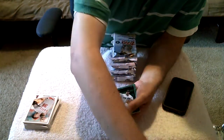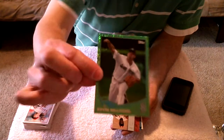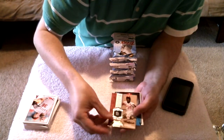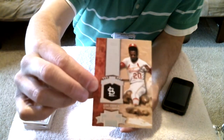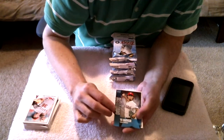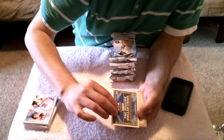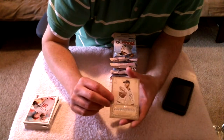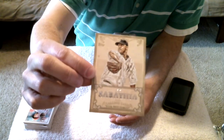All right. So our emerald is for the Mariners. It's Kevin Millwood. Our chasing history is for St. Louis, and it's Lou Brock. And our chasing the dream is for Texas. It's Yu Darvish. And we have a code card. And our calling card is for the Yankees, CC Sabathia.